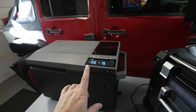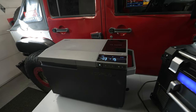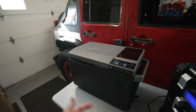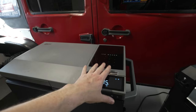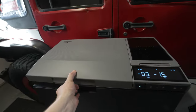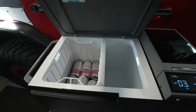There are a couple little caveats with this. If you're running this off of 12 volt, you need to have the battery installed for it to be able to make those ice cubes. But if you're running it off 110 and you don't, it can make them just fine. And what's nice is you don't have to carry ice around. You can just make it on demand because it makes it so quickly, which is super cool. And you don't have to take up any room inside your fridge to store ice. You just make it whenever you want.